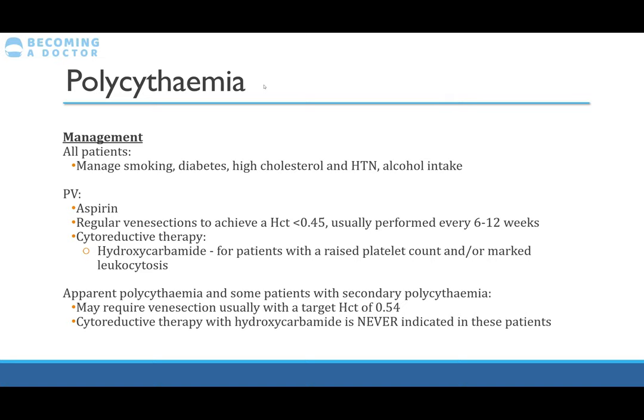I know some people picked hepatocellular carcinoma, but that doesn't normally cause pain. You can get hepatomegaly and a distended abdomen, but it's not usually associated with polycythemia either. But Budd-Chiari syndrome is, because it's a thrombotic condition. So that's why the answer is E, Budd-Chiari syndrome. Okay.